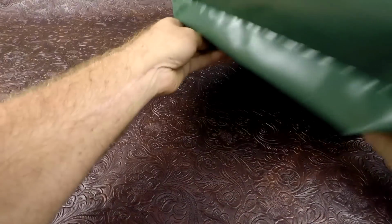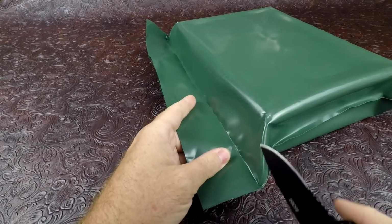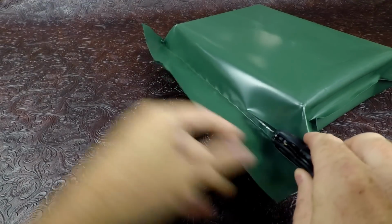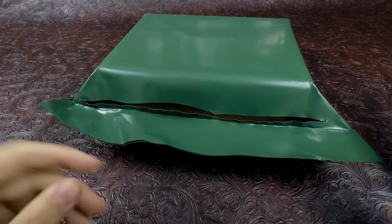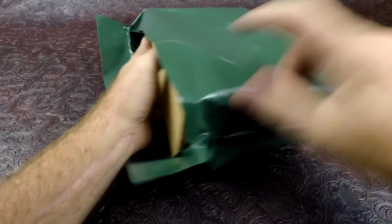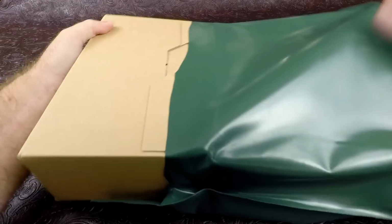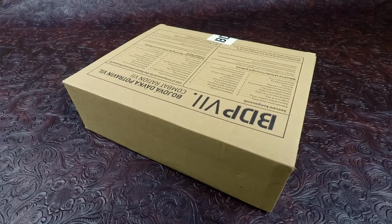Okay, so quickly we're going to cut it open with this, what you guys refer to as my cheap ass half serrated edge knife, but it does the job. So let's go and cut open from the back. We will put this on display, so we'll be kind of careful with it. There we go. A little bit upside down, but that's okay. We'll set that off to the side.